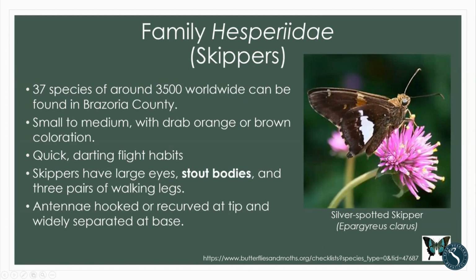The skippers have large eyes, short antennae, often with hooked clubs, stout bodies, and three pairs of walking legs. Their flight is often rapid, making wing movement appear blurred. Adults of most species have a long proboscis and feed on floral nectar, but some also take up nutrients from bird droppings. Males of most species locate mates by perching, grass and giant skippers, though some patrol, especially the open wing skippers. Globular eggs are laid singly. So this is a silver spotted skipper as an example of one of them.